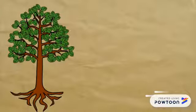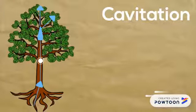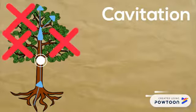One really bad thing that can happen during water stress is cavitation. Remember the xylem cells that transport water? When plants are not getting enough water, air bubbles can form in the middle of xylem cells and then expand, preventing water from moving through the plant. If water can't travel through the xylem to the leaves, they may become dehydrated and die.